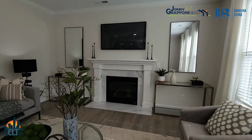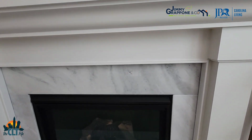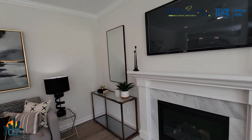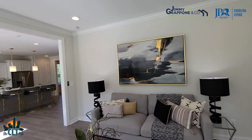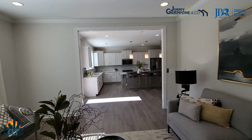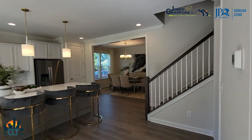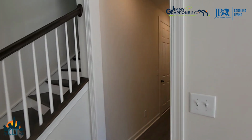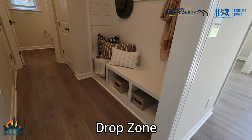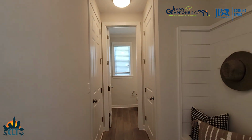And you got a gas burning fireplace here. There's a look at the mantle. And a look back towards the kitchen from this main living area. Also downstairs we have a drop zone, which you can see right here. This could serve as your mud room. And we have a powder room down here as well.